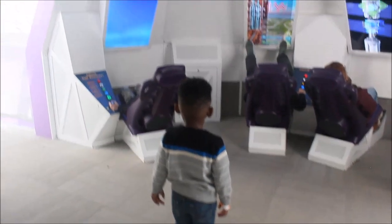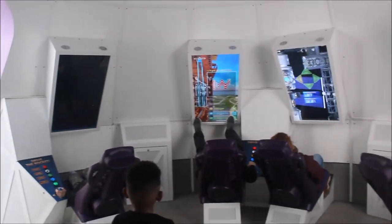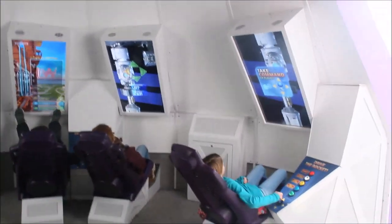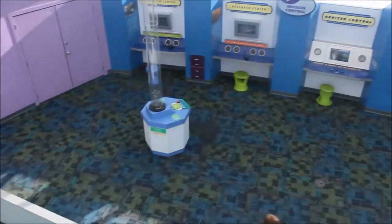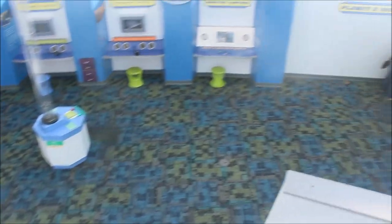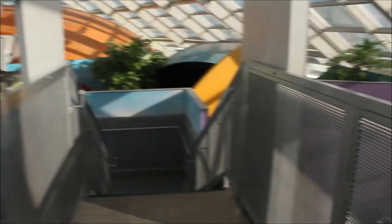This area here is where you can kind of do your own spaceship, and you are moving in space as an astronaut. All of the seats here were filled, so we just decided to leave, but that's a really cool spot too, to just have your child relax and play and have some fun. So we're upstairs, and they have this huge spaceship area here, and you can look down and see all of the Planet Explorers area.